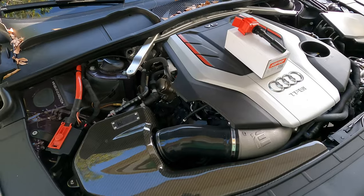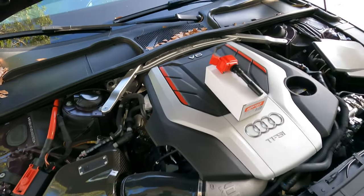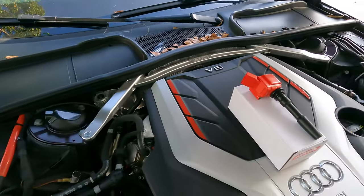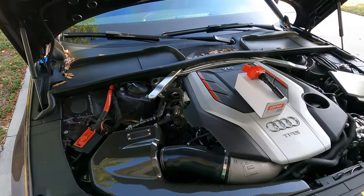So, here we are, once again under the hood of the Audi. A little bit dirtier right now, though. See all those leaves, again, because it's being parked outside. That's okay. It's got PPF and it's got ceramic coating, so it is being protected from the sun.